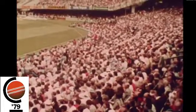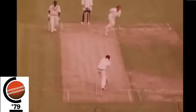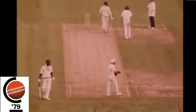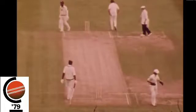And now in the 33rd over, Botham bowls to his Somerset colleague, Richards. He beats him, hits him on the pad. He appeals for LBW, but Richards doesn't seem to think much of his appeal. More incidentally does the umpire Dickie Bird, signalling a leg bye there.